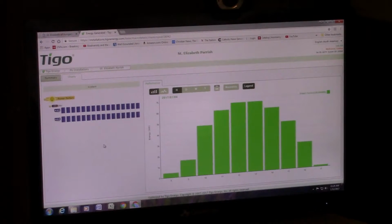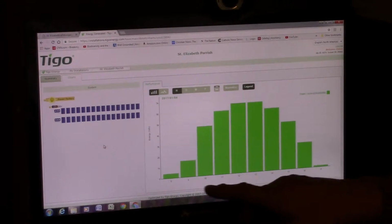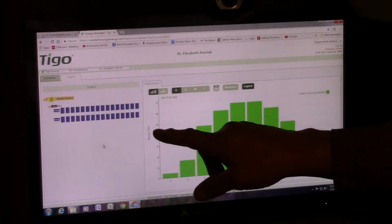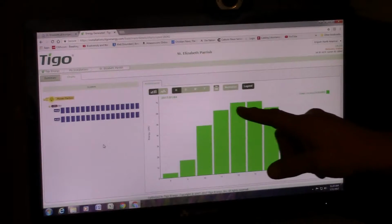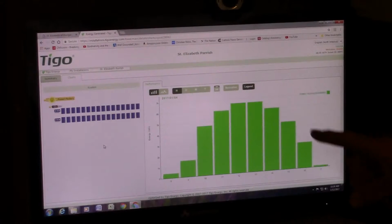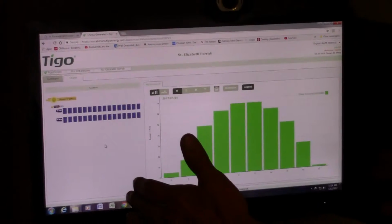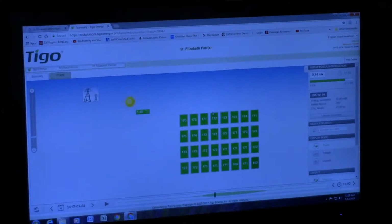Here's another graph on the website. This one shows hourly production of the array, on January 4th, the real bright day we had. At 8 o'clock it was producing about half a kilowatt hour, and at the peak time, 12 and 1 o'clock, it was producing 6.5 kilowatt hours. That was getting close to peak production for the system. This was a very sunny, nice day. Again, this is January. In July, it'll be producing much larger amounts. January 4th was our peak production day.